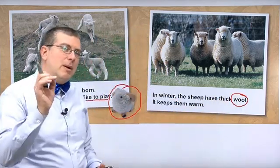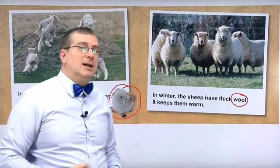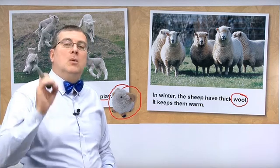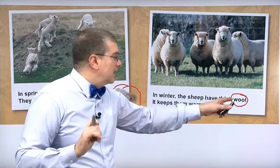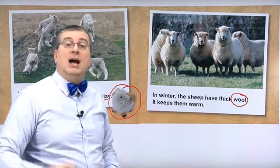Now, remember we talked about our woolly friend and the sweater is wool? Well, in the next part of the lesson, we'll take a look at how we get the wool from the sheep to make sweaters. So that'll be interesting. I'll see you then.